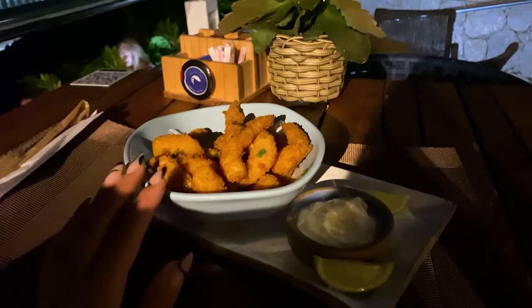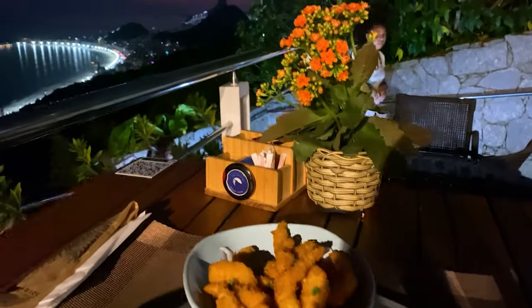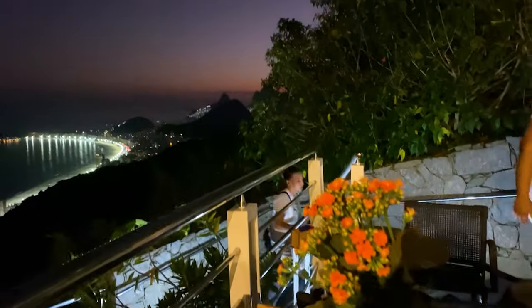And guys, the food here is amazing, amazing, amazing. The menu here is very complete. I think they have breakfast, they have lunch, meat, seafood, you know. And I really like it. Guys, this is what I ordered. Some shrimp. This is a sauce, it's delicious, and let's appreciate it.